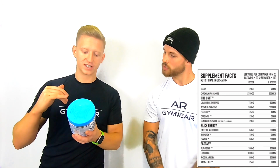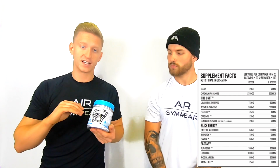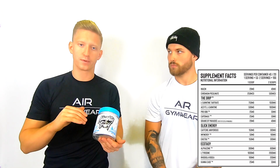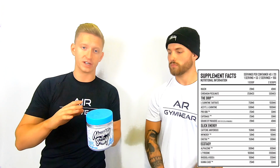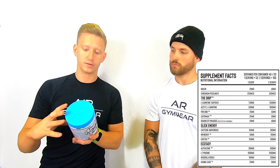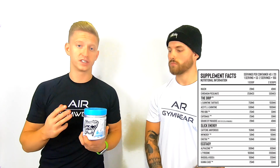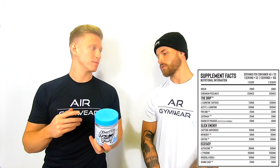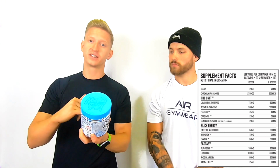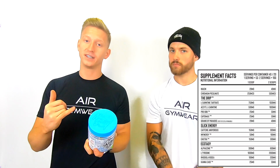Then we go on to the Slick Energy. So as a side note as well, there's no proprietary blend in this. You can see the full ingredients, each dose of every ingredient in the panel as well. So it's got 300 mg of caffeine, which is a solid dose, or Infinite Energy and an Extra, which are both patented ingredients.